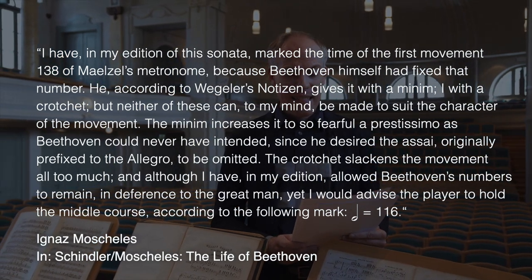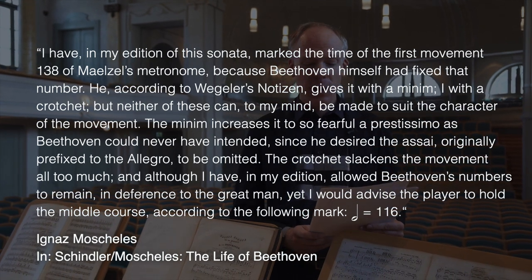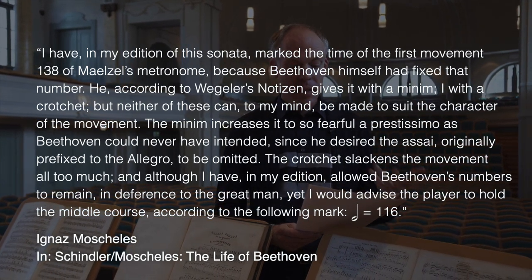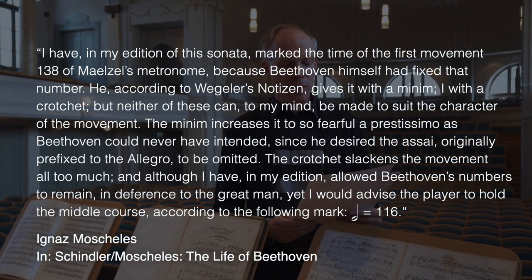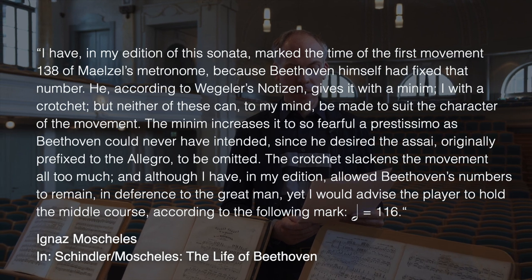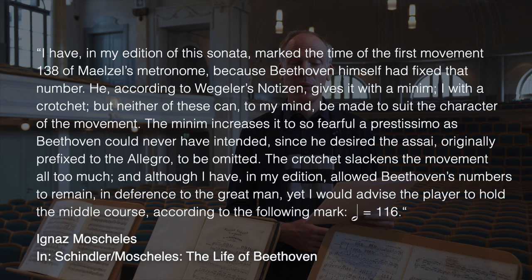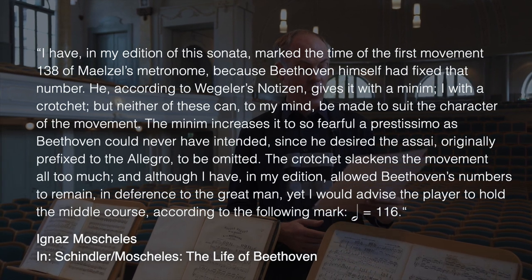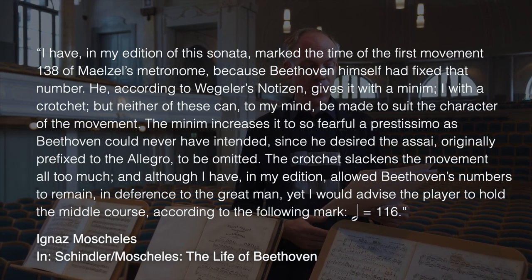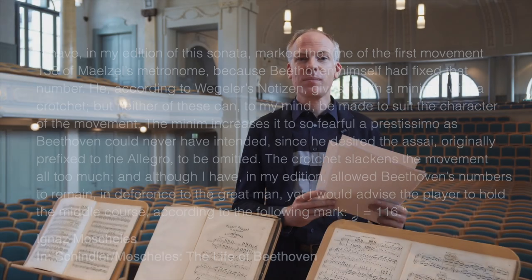The crotchet slackens the movement all too much, and although I have, in my edition, allowed Beethoven's numbers to remain in deference to the great man, yet I would advise the player to hold the middle course according to the following mark, minim equals 116."